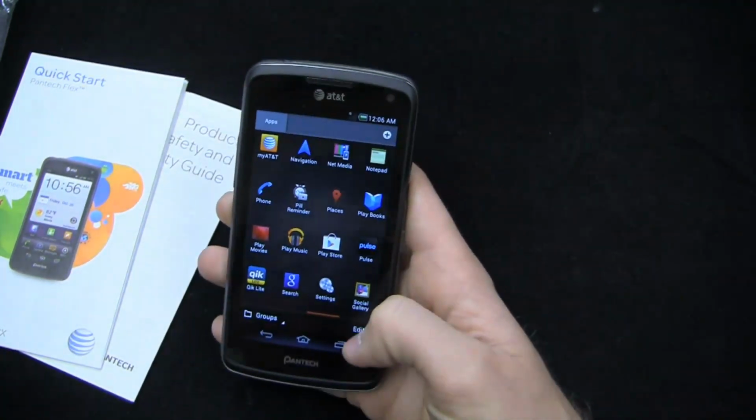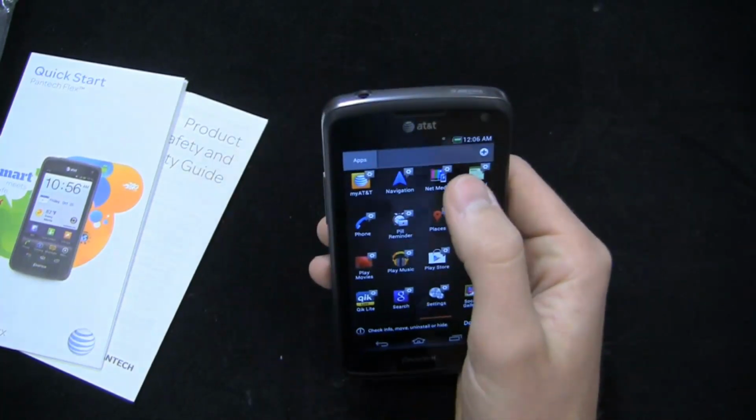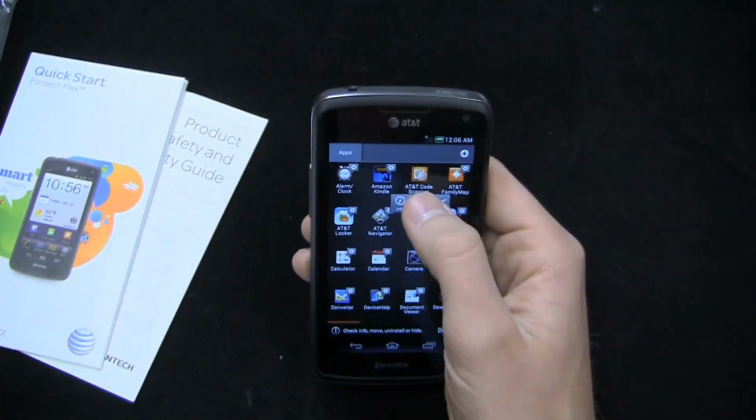You can sort those alphabetically. You can add groups. You can add it by downloads as well. And then of course, you can move, uninstall, or hide. So let's see what we can do with some of these AT&T applications. Let's see. So we can uninstall stuff.